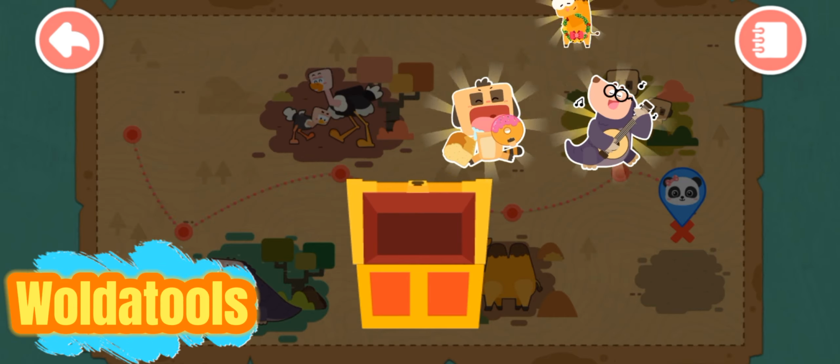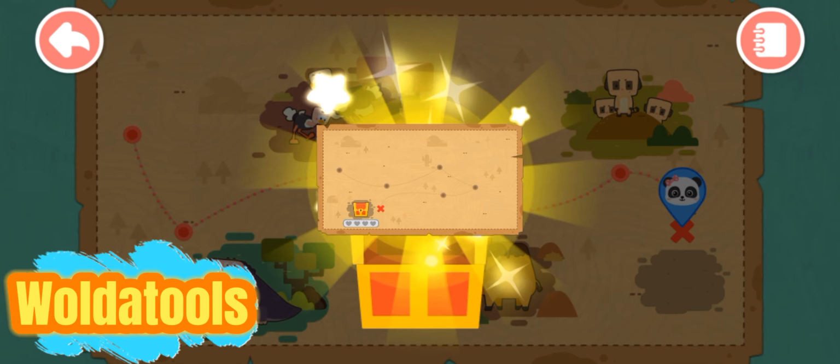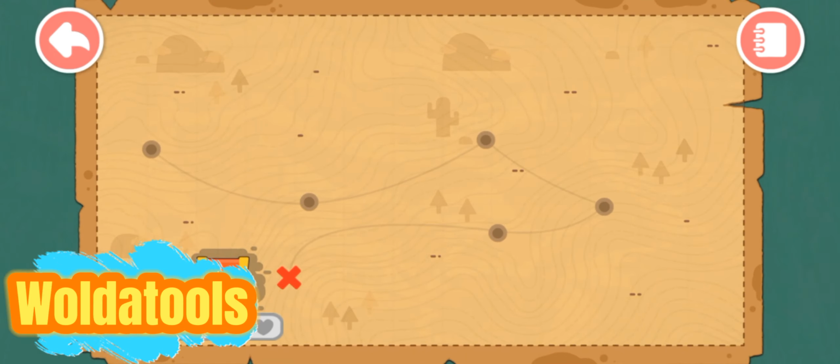Wow! So many stickers! Look, it's a new treasure map!